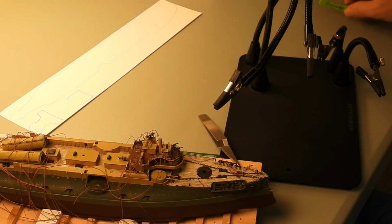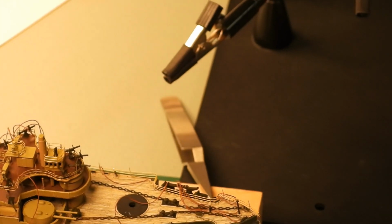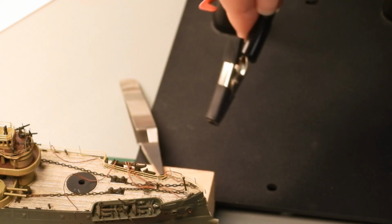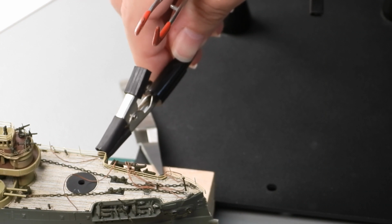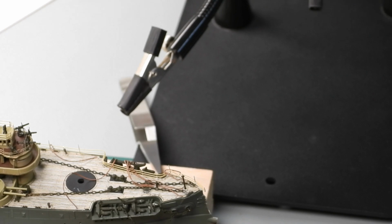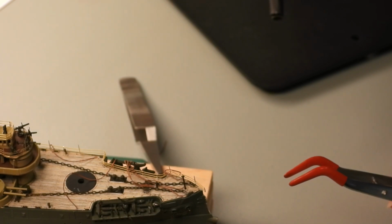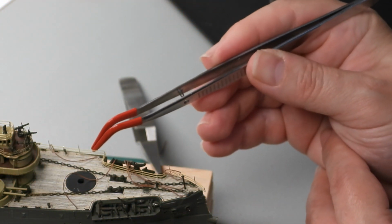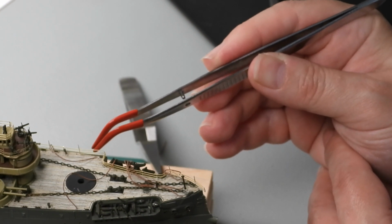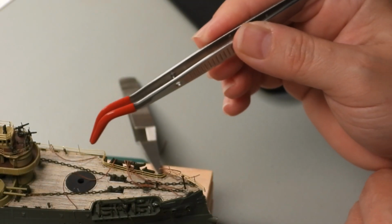Now I arrived here. I'm gonna zoom a bit, but you will see right away the imperfections. And of course, in all this, the helping hands were a lot of help. They kept the photo etch in place while it was gluing and so on. So this part here, it was deformed, and I damaged it when I bent it on the side, and when I tried to put it here, it was already damaged.